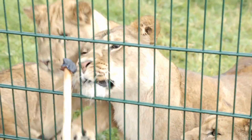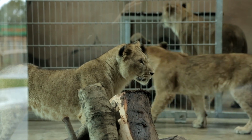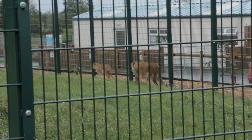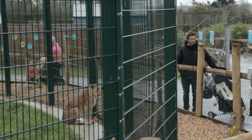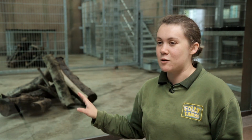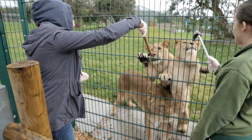Well, we come in at 8 in the morning and we'll check that they're all in the house still. And then we'll go outside in the paddocks and we'll check the fence is working and we'll do a perimeter check. And then we let them out normally around 8:30 and then they get shut out and we'll clean the house. And then if it's a nice day, we'll leave them shut out the house all day. And they come in normally around 4:30 for their dinner if it's a feed day.